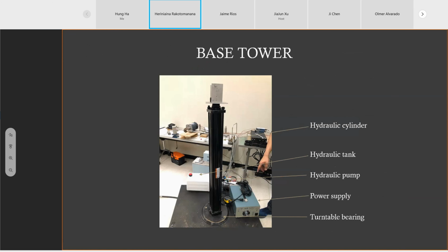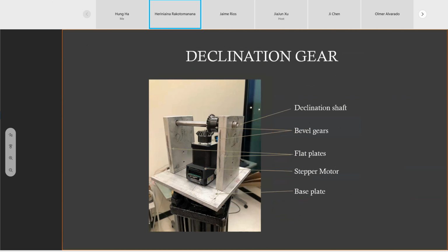Next. So this is our base tower. So first, we have the hydraulic cylinder with the hydraulics tank containing the hydraulic fluid. Next, we have the hydraulic pump that pumps the fluid into the piston to control the height of the array. And then we have the power supply, and finally the turnable bearing that rotates the structure, at the very bottom.